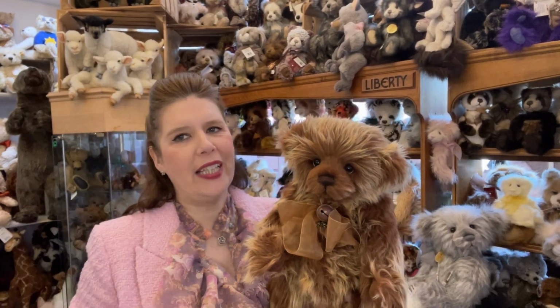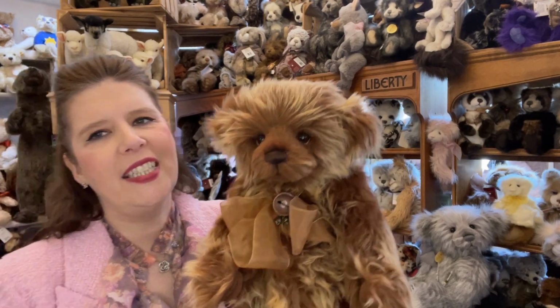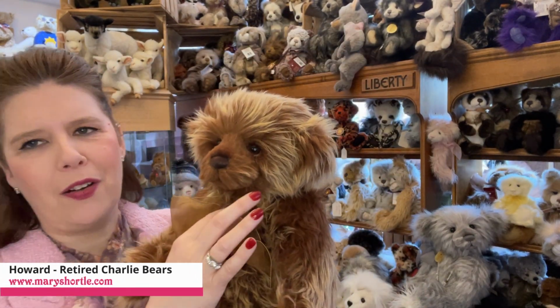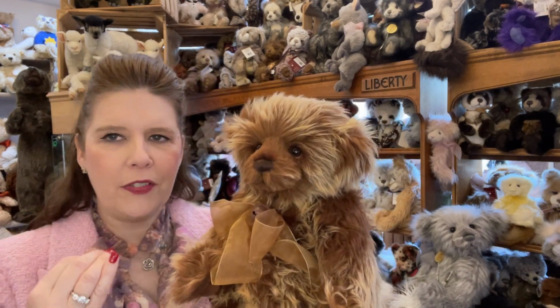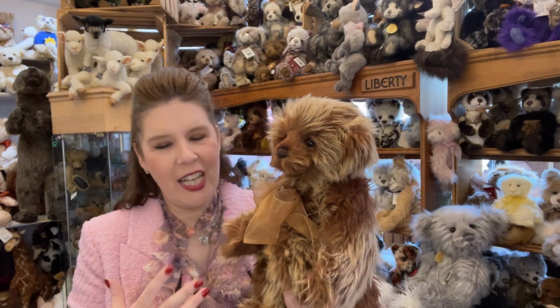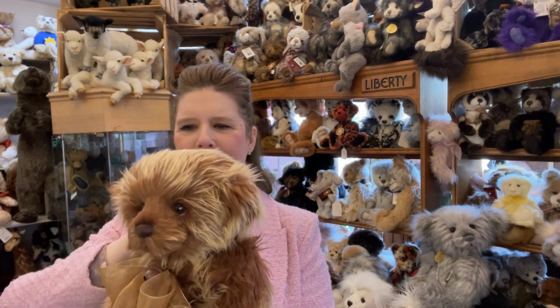Looking at some of the all-time favourites with a little bit more traditional in style and colourway, this is the beautiful Howard. Now he has the lovely bell around the neck. We talk about the bell and the key that were often a real part of the complete Charlie bear overall design of these great teddies. But how beautiful is Howard?